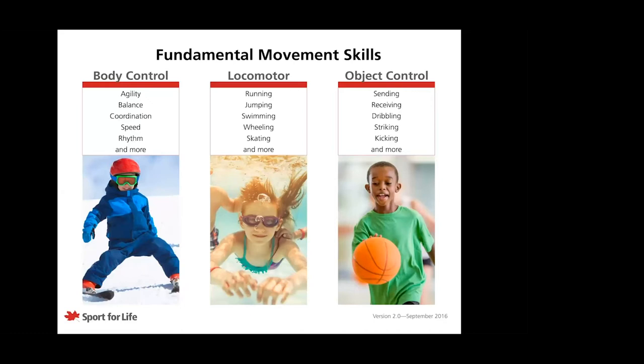Okay, just to quickly go over fundamental movement skills, in terms of terminology, different governing bodies will have different ways of communicating it, but typically it's something along these lines: body control, locomotion, and object control. Body control being things like agility and balance, locomotion being running, jumping, swimming. Object control, so sending and receiving, things like throwing and catching, dribbling, striking, kicking. All different types of fundamental movement skills that can be applied across a number of different sports.